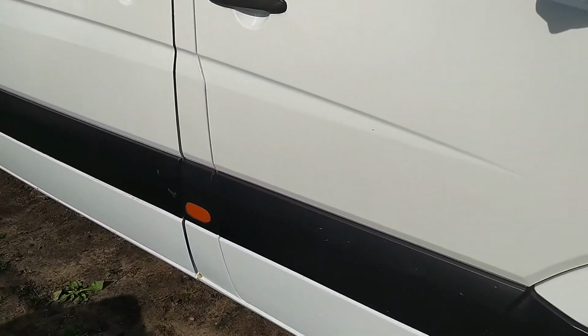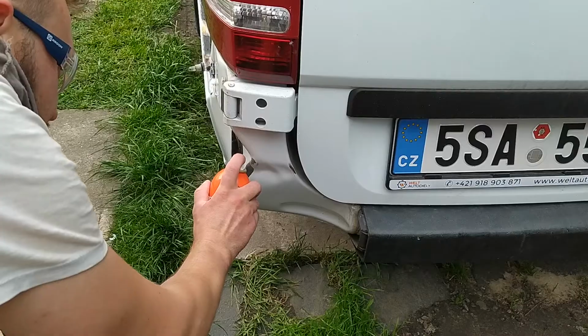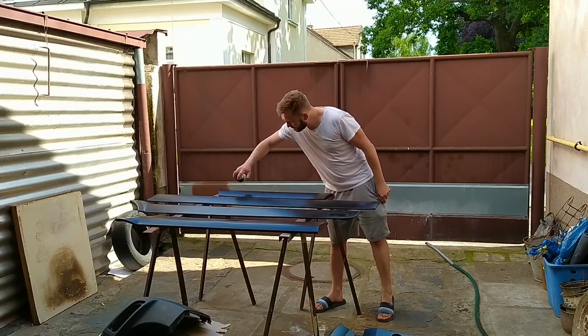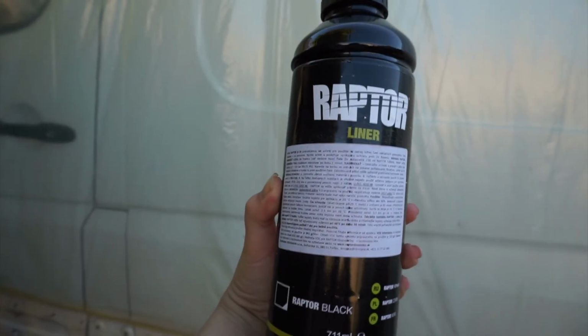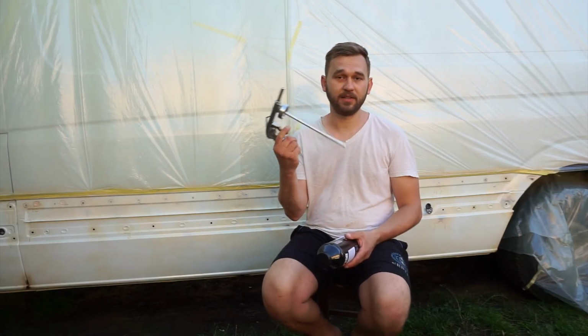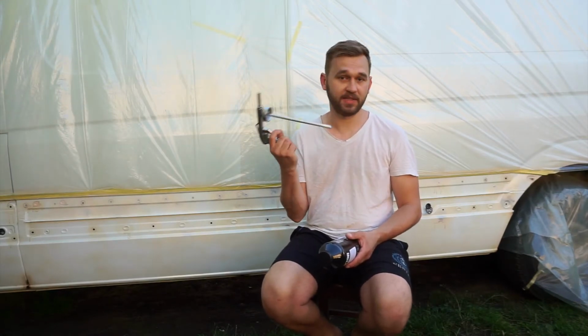I already prepped the van last week. I removed the exterior trim, washed the area, sanded the rust, sprayed with epoxy and painted it. I also spray painted the trim and bumpers. We are using a Raptor bedliner, and I got this spray gun which we are gonna use to spray it on the Sprinter.